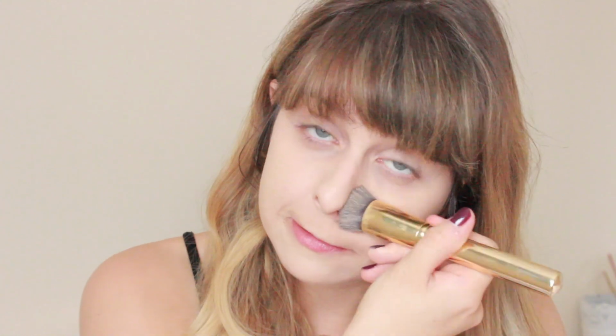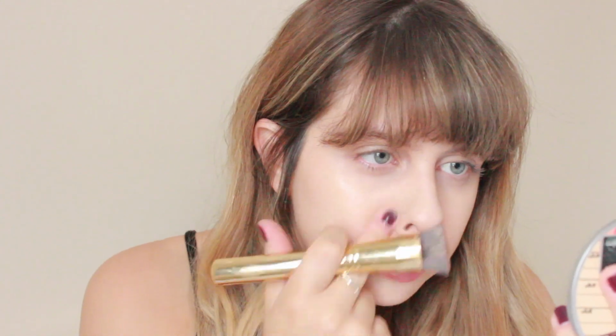Actually, I do quite like this foundation. It's not the right shade for me at all, but I do like the coverage. And I did used to use this a lot and for a couple of years. But as I said, they've changed the formula now, so I don't think it'll be quite as nice. So I've just finished the foundation. I actually quite like it, but it does feel quite cakey.